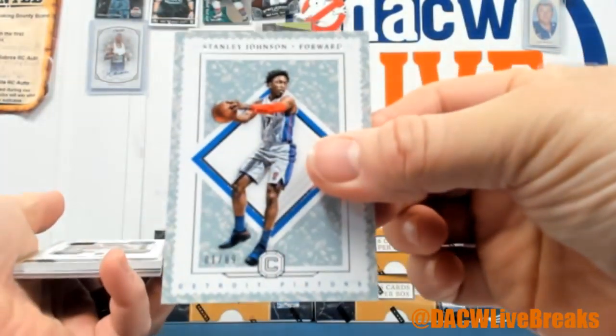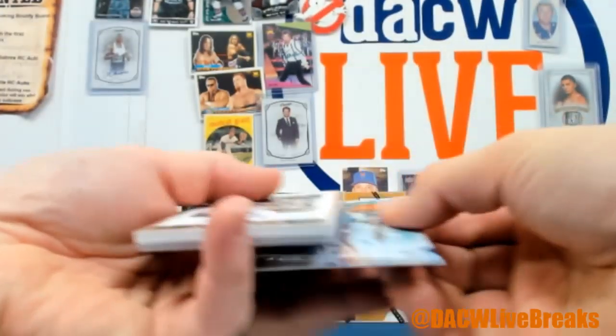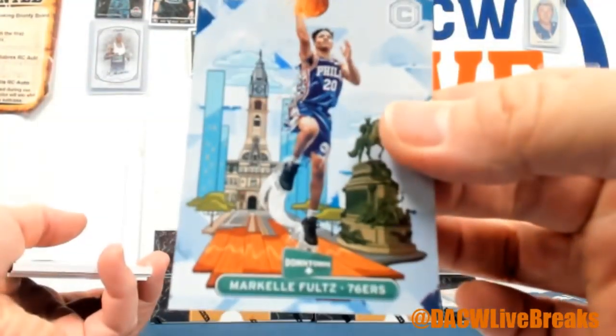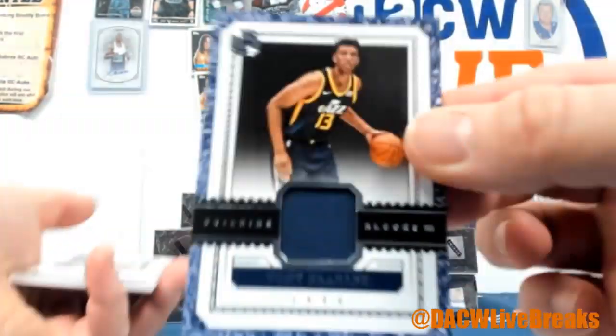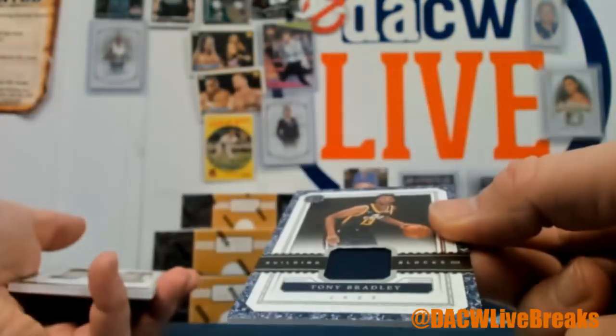Cray out of 165. Stanley Johnson out of 89. Little downtown action for you, Fultz. There you go. Tony Bradley relic.